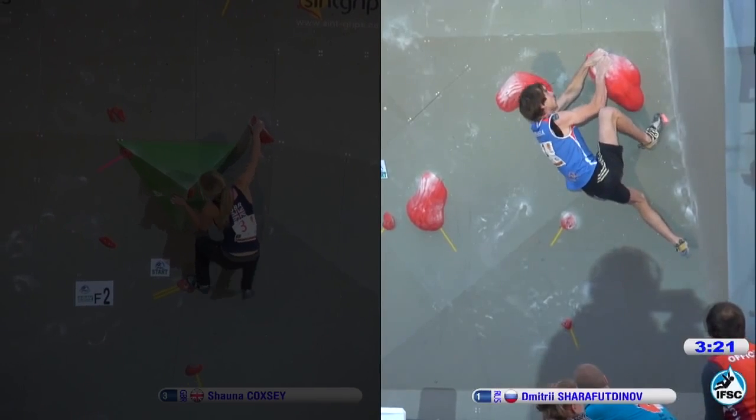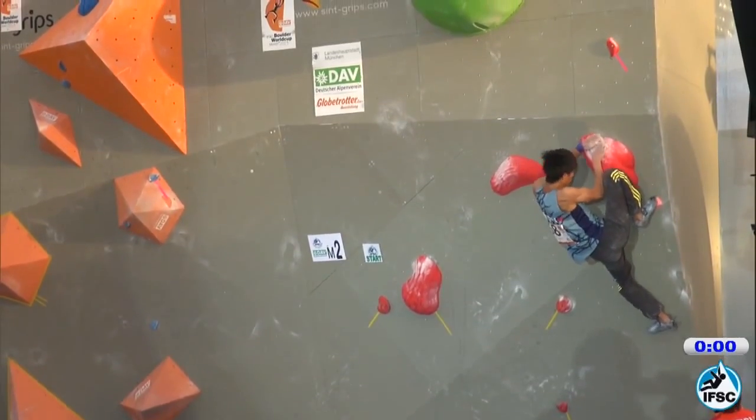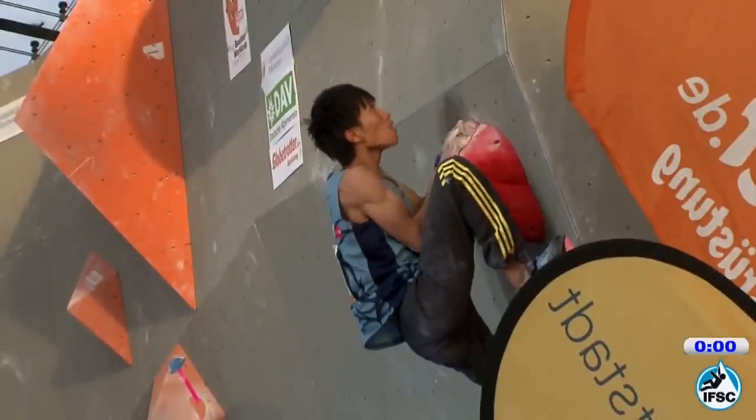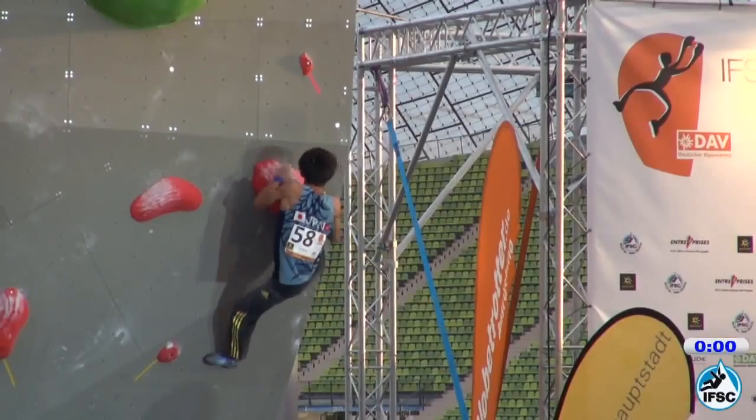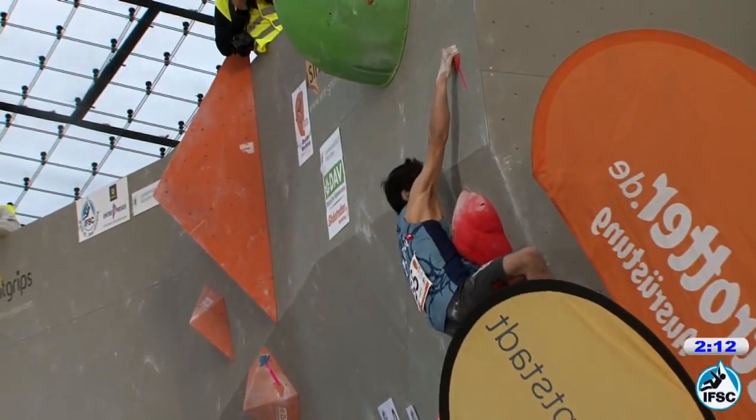If Shauna can get a flash here, she's going to put herself right back in the leaderboard. Watch on that one. Yep, so Sachi here's getting the right position. Got a dead point now for this bonus hold, and press up with the left hand into the big green volume.